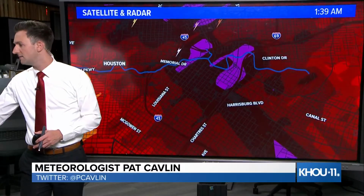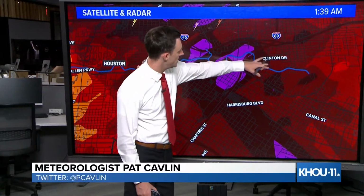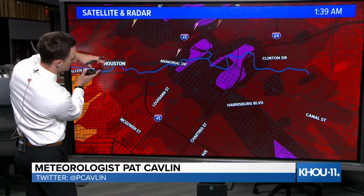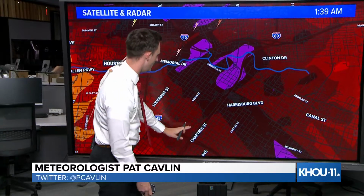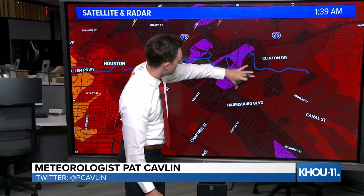Franklin Street, Louisiana, Milam, right along Buffalo Bayou here. So here's Memorial Drive. There's Allen Parkway going this way, right? So there's the Bayou, and there's the interstate. There's 45. So here's Louisiana. There's Charter, okay? So the worst of it's on the north side of downtown.